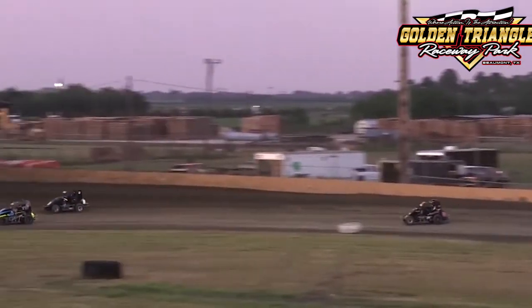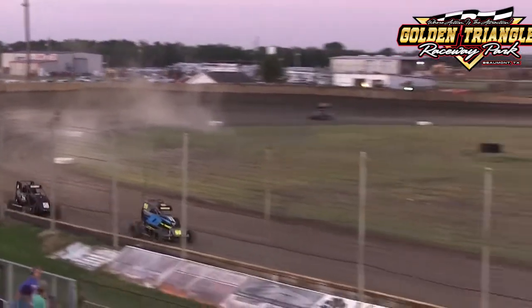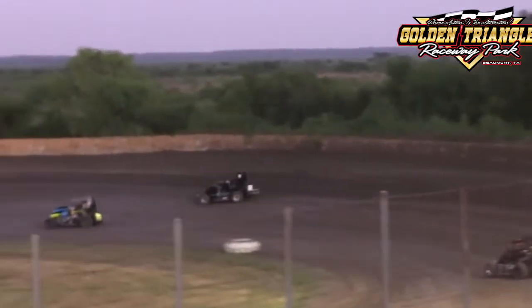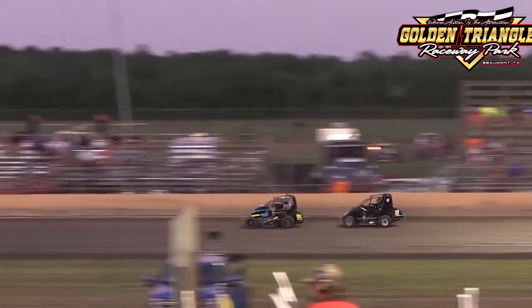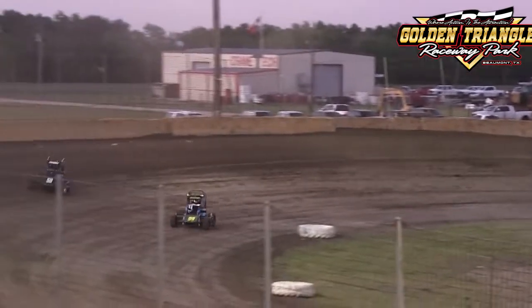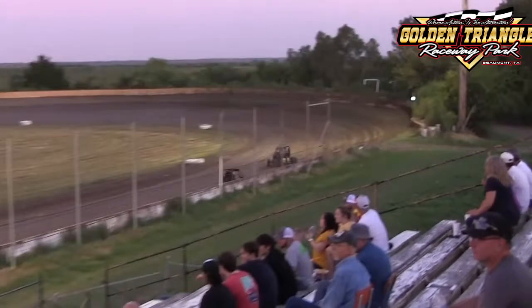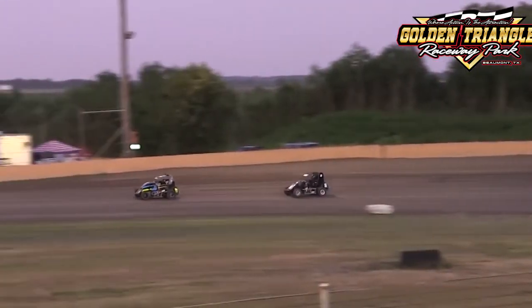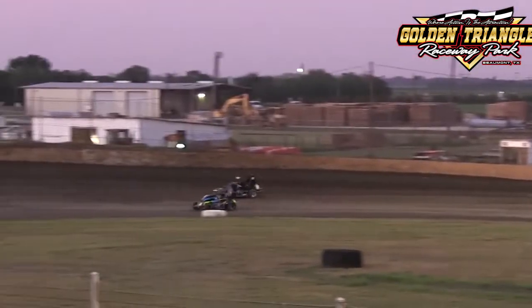Cody Swear now with a crosshair set on the 99 of Chase Lejeune. Lejeune staying to the bottom of the racing surface. Swear staying to the top, taking the momentum. 2 laps to go for your race leader, the 99 of Chase Lejeune. Swear stretching that racing surface all the way as far as he can, getting every bit of momentum that he can from the top shelf.